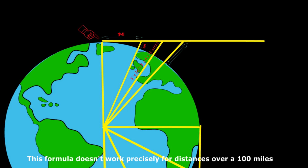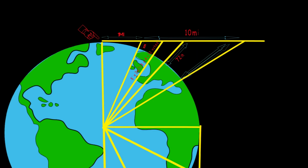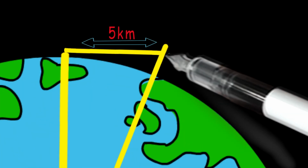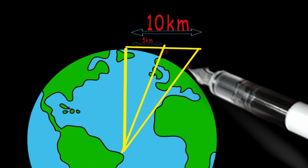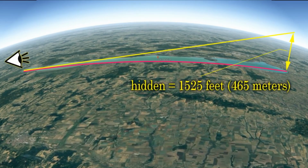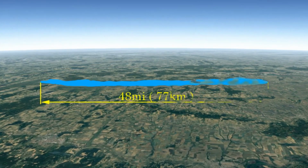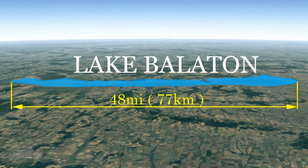At 3 miles away, there must be a 72-inch drop, and in 10 miles, a drop of 66.6 feet, or 800 inches. In metric units, a 5-kilometer distance should create a 2-meter drop, and a 10-kilometer distance, a 7.84 meter drop. This calculation would give a result of 1,525 feet, or 465 meters, on the total distance of 48 miles, which is 77 kilometers, over Lake Balaton.